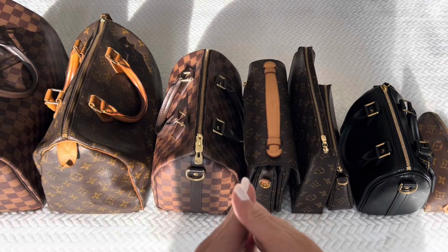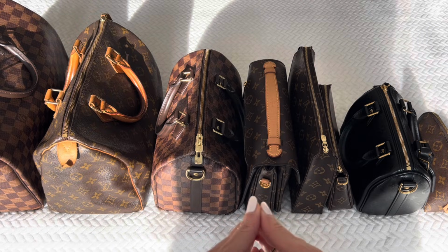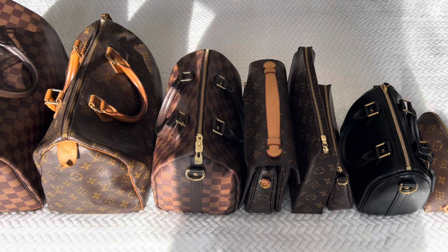Hi everyone, today I've got my entire LV collection sitting out here. It is a happy dozen. I've got 12 pieces and I thought it would be fun to rank them from most to least used. So I'm going to start with the most.